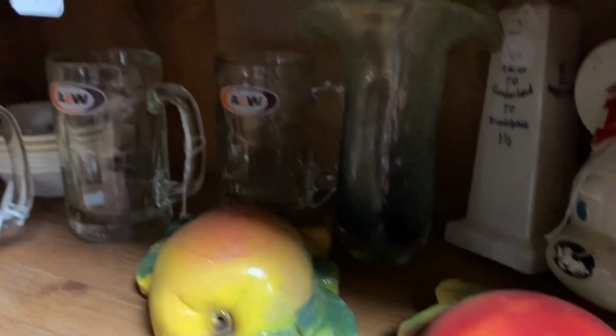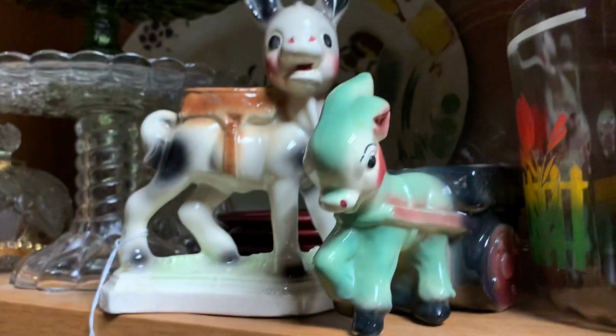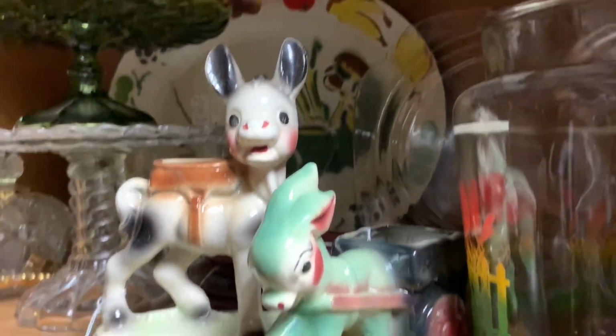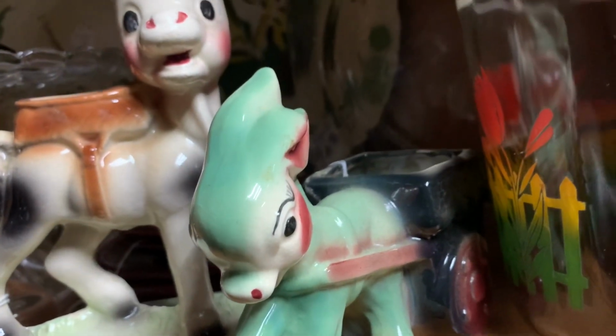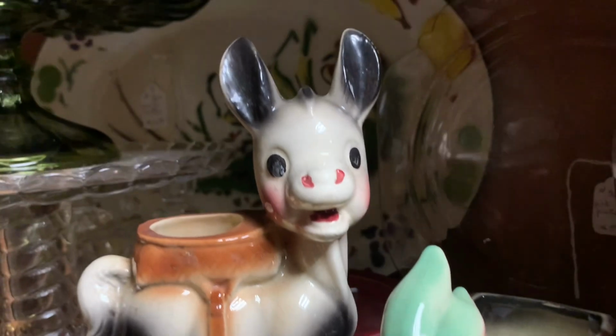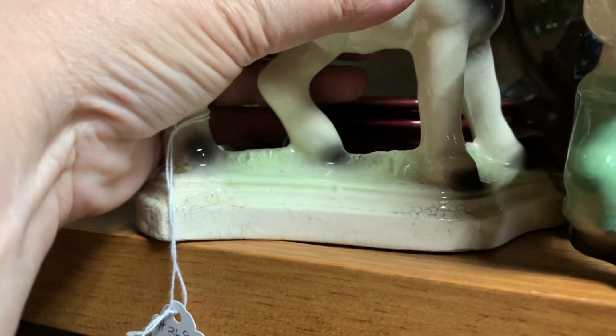Here we have some cool chalkware string holders. The condition not too great though there. But look at these little guys. These little donkeys. Aren't they adorable? You guys already know those went in the cart. They absolutely had to come home with us.